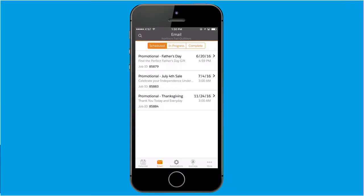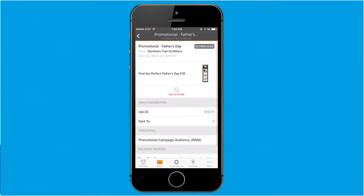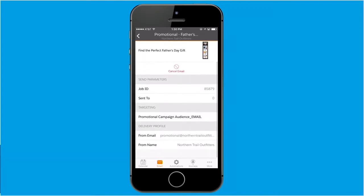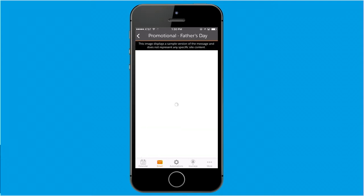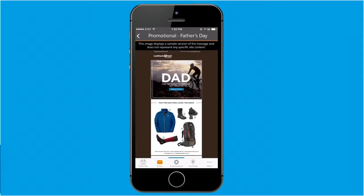I can then move on to email. Within the email tab, we essentially have three key areas: my scheduled emails, my in-progress emails, and my complete emails. Within the scheduled emails, I can actually select an email. I can see what that looks like. I can make sure that all the parameters for that email look good. And if something doesn't look good, I can cancel the email very easily from the cancel email option right here. Or I can tap onto that, and it will generate the actual preview that's going to be sent.